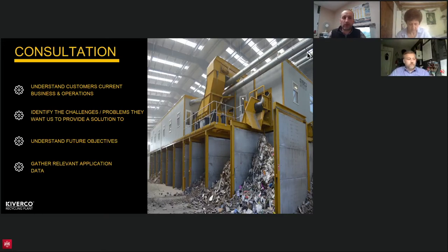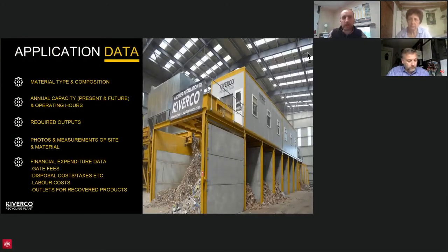And then obviously the most important thing from my point of view as a technical sales manager is gathering the relevant application data. What I mean by application data is the material type and composition. So is it construction and demolition waste? Is it household waste? Annual capacity: how much waste do they process now, and how much do they want to process in the future? Again, plans for growth. Required outputs: what materials do they actually want to recover and separate? We need photos and measurements of the site, the building, and of the material. And a very important thing for us from a technical sales point of view is a financial justification, so a return on investment.